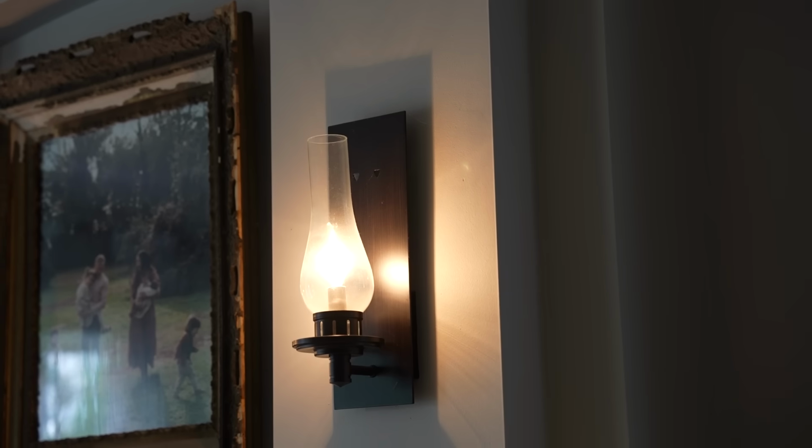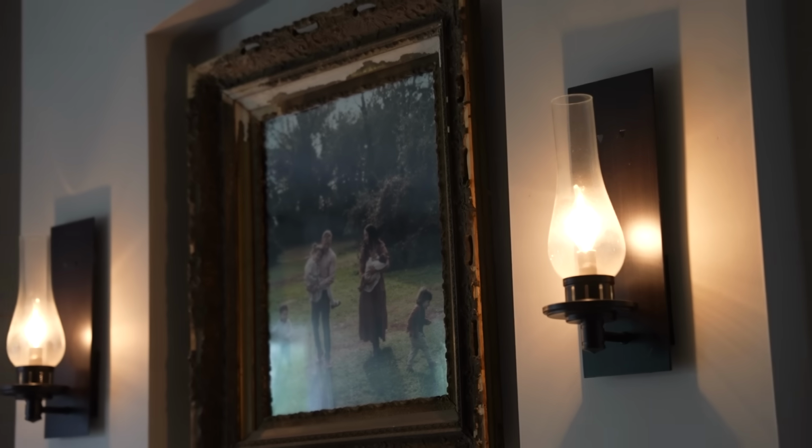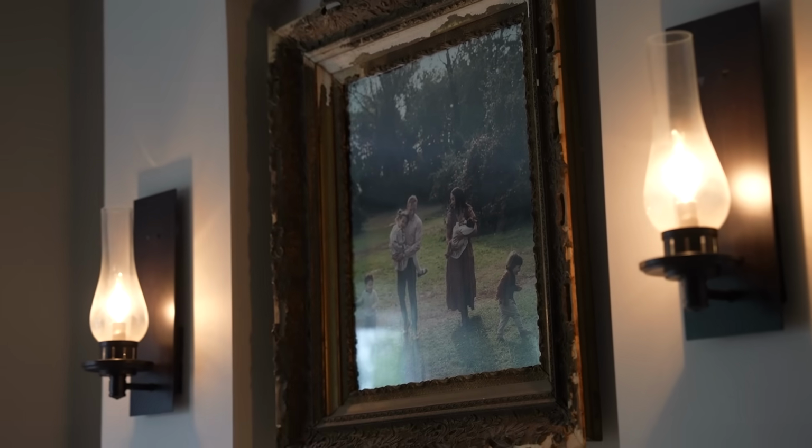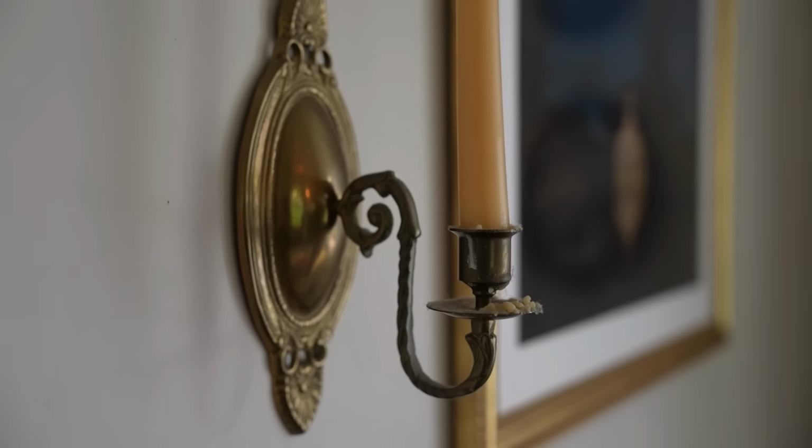So the sconces actually came with the house. The previous owners put them in, but we love them because we love candlelight. And I actually have a candle sconce on the other side that I'll show you too. This one we just found at an antique store.